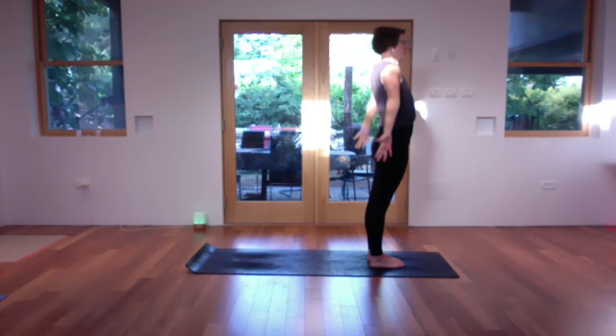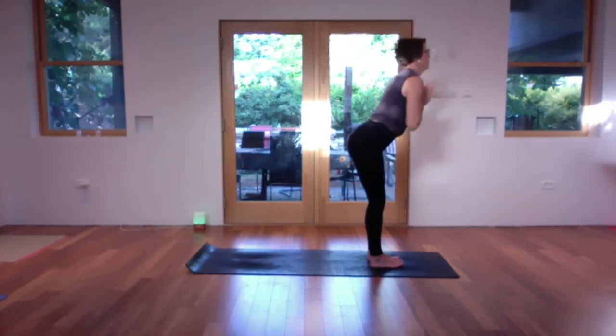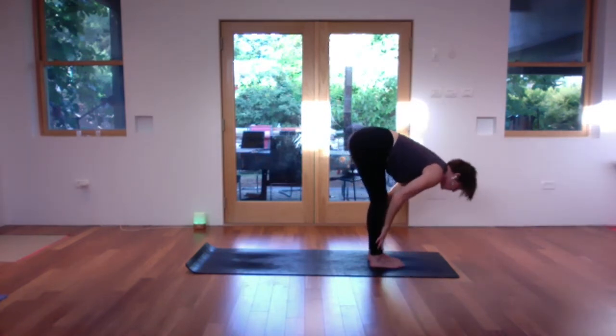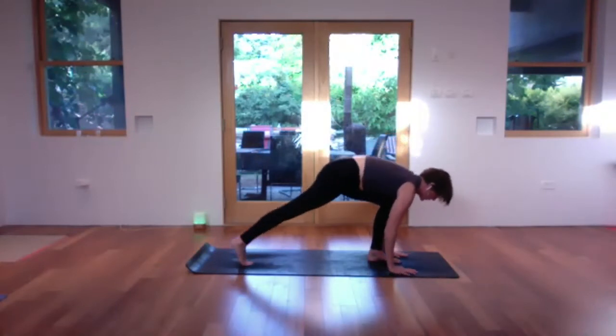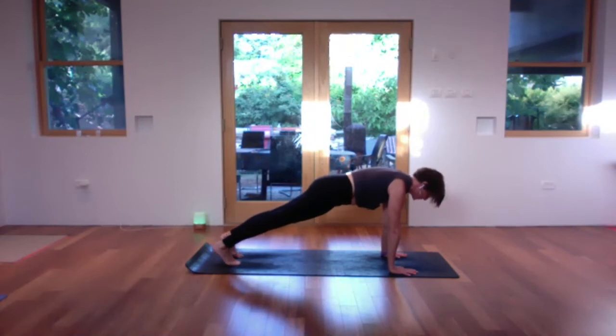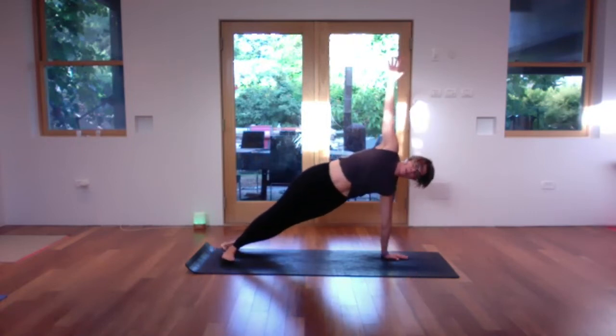Let's do that one more time. Breathing in, reaching up. Breathing out, forward fold. Straight legs all the way down. Breathing in, halfway lift. Breathing out, step your right foot back and then your left foot back. Plank pose. Breathing in. Breathing out, side plank to the left. Reach your right arm up.